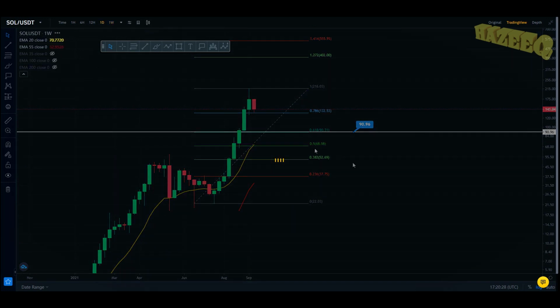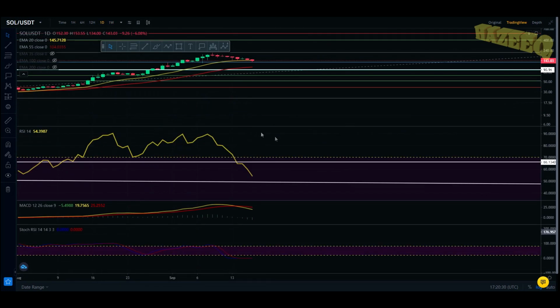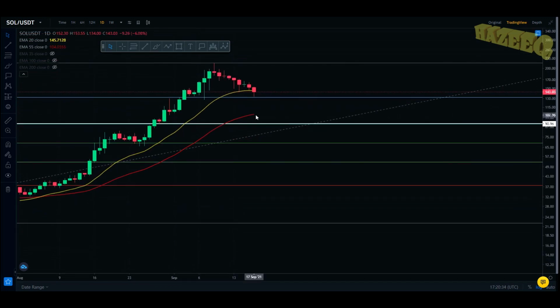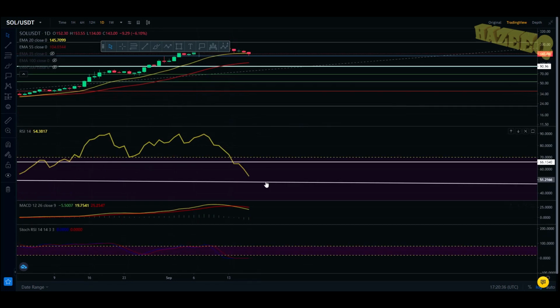uptrend. Now going into the daily chart. So we're holding the 20 EMA on the daily. We just started losing it. And if we do lose it, like I said, I gave you the 55 EMA as nice support. The RSI has started a nice reversal on the daily chart.